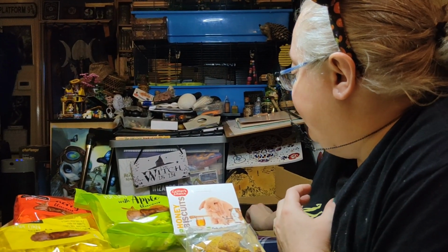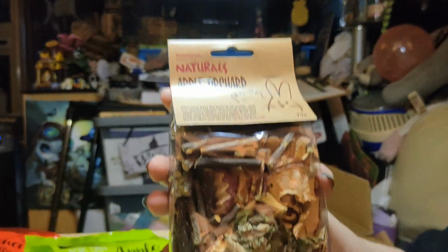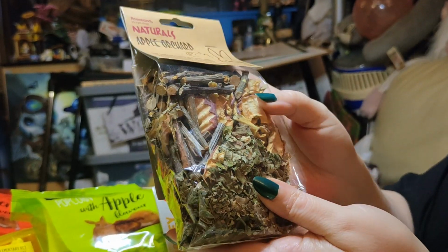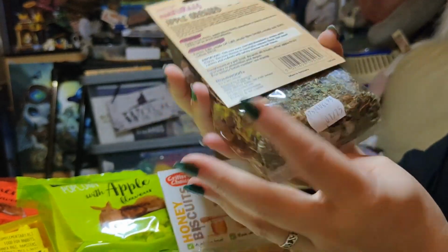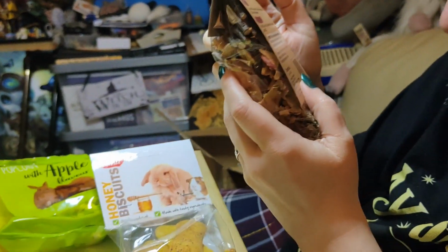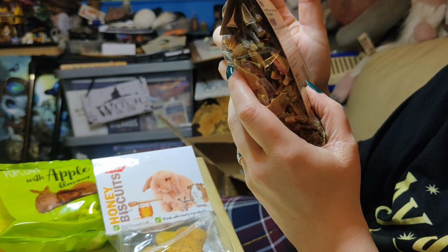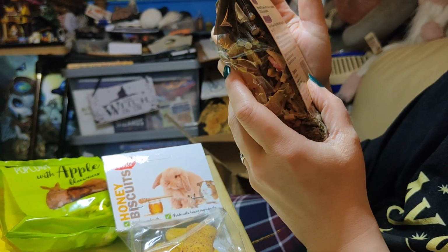Now, I said about Halloween, and actually I did buy one item for Halloween. I bought them an apple orchard. So it's got lots of bits they can use to chew on, lots of bits they can sort of eat and pick at, and lots of bits they can go through. That was £2.45. We've got apple wood 50%, apple slices 30%, blackberry leaves and stems 20%, and all are dried.